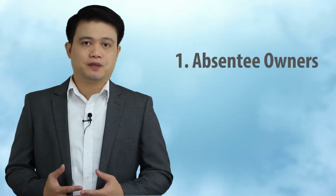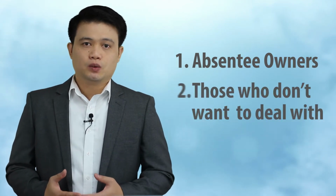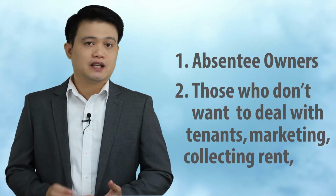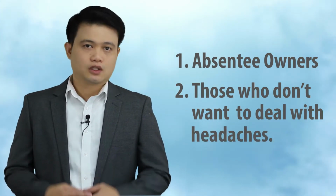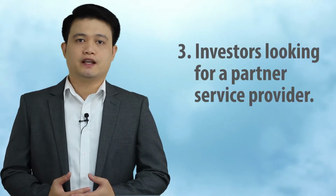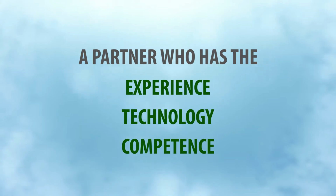Primarily, the set of services we offer here is perfect for absentee property owners or those who just want to generate passive income from their property without having to deal with tenants, marketing, enforcing lease contract provisions, collecting rent, keeping bills paid, maintenance, and pretty much anything related to actually operating a rental property. What we offer is perfect for real estate investors who are looking for a service provider that they can consider their partner in business. Someone with the experience, the technology, and the competence to run their rentals and actually make money for them.